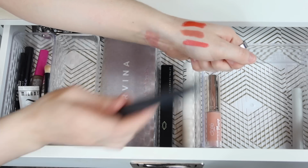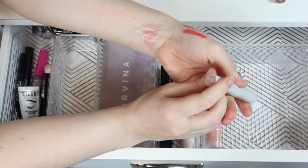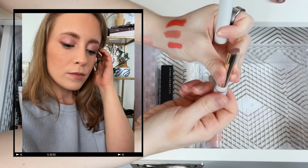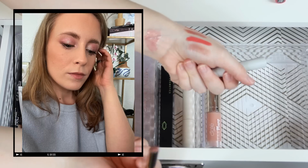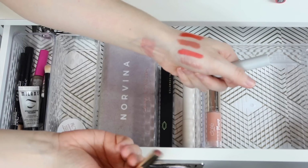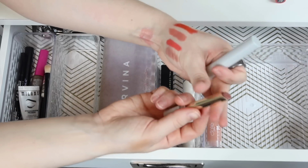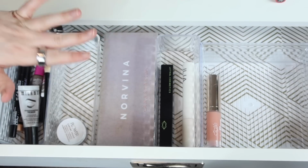So I like that. And then this I use all the time. This is from Revi Beauty. It's their Effortless Lip in the shade Lily, and it is a gorgeous My Lips But Better peachy nude tinted balm. Actually really similar color to BK Beauty Kindness, but just more sheer. So, you know, I love that. So that's that drawer. Yay.